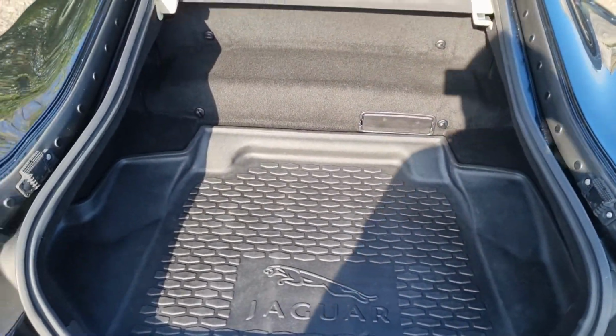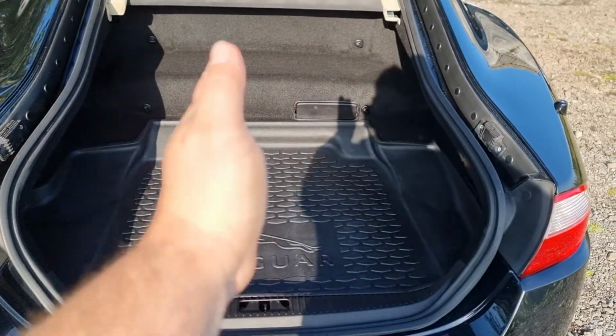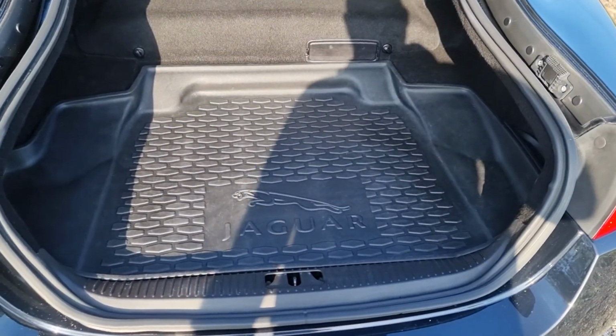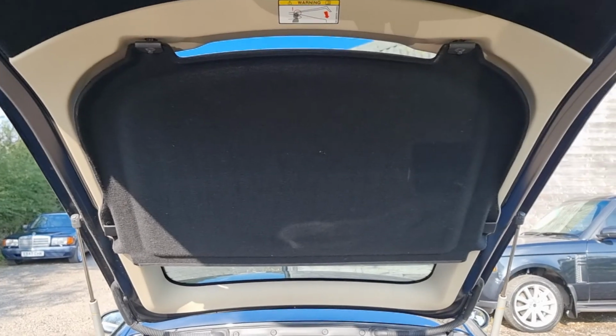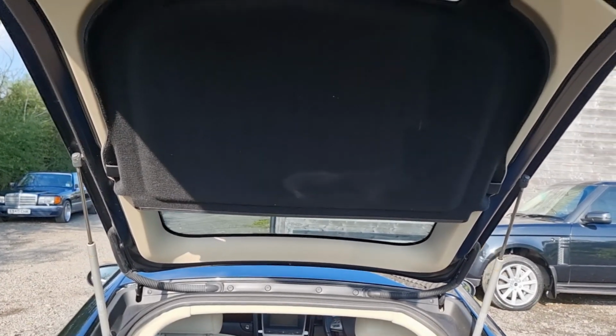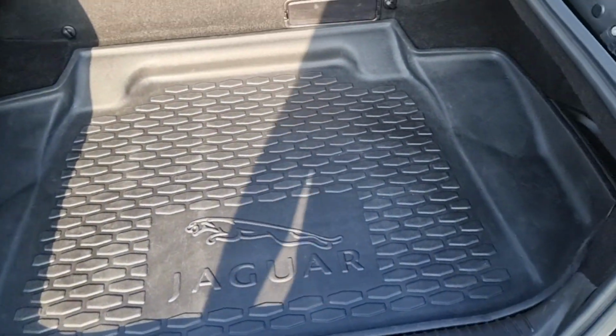Absolutely whopping boot. Could probably fit some golf clubs straight on that way. It's so long. So yeah, massive boot. It does have that load cover that you can take off should you wish. But all really nice and clean back here.